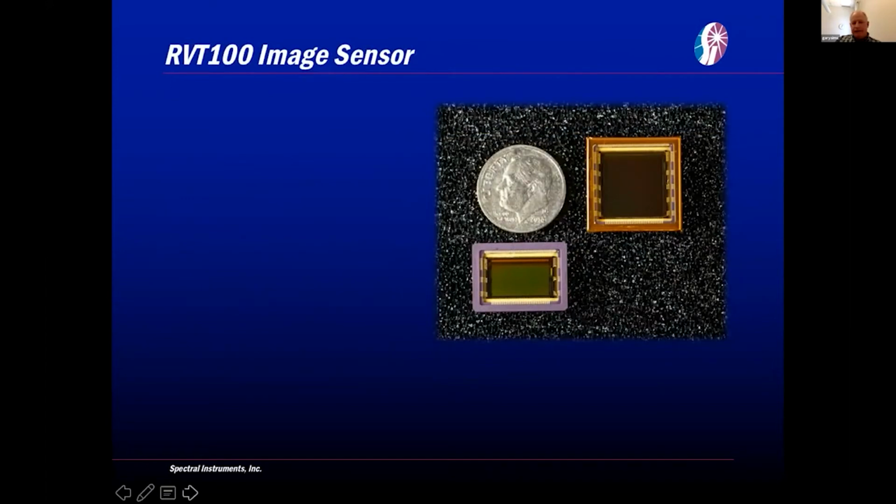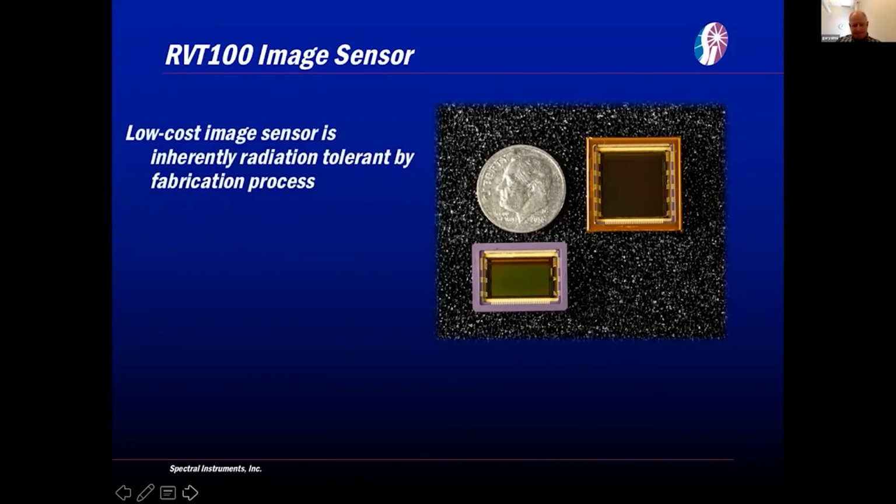Again, the sensors are just more or less off-the-shelf CMOS sensors. They are inherently radiation hard by the process. There is no special design for radiation hardness in the sensor, but using, I think, the 180 nanometer process, the thickness of the gate oxide is such that the parts are inherently radiation hard. 5 micron pixel, a 4K by 4K version, and a 2K by 1K version. You can get them with either color filters or monochrome. Most of the people that we're dealing with now prefer just monochrome, because even though they weren't going to measure things with it, they end up doing it.